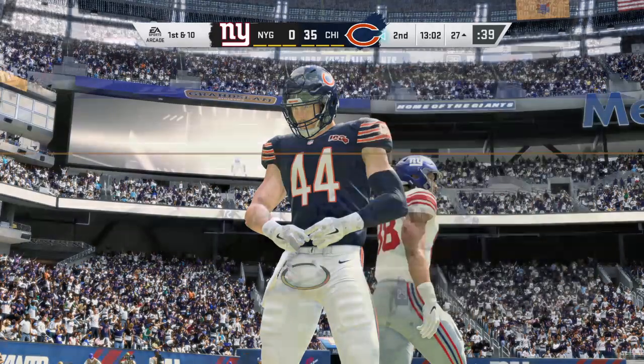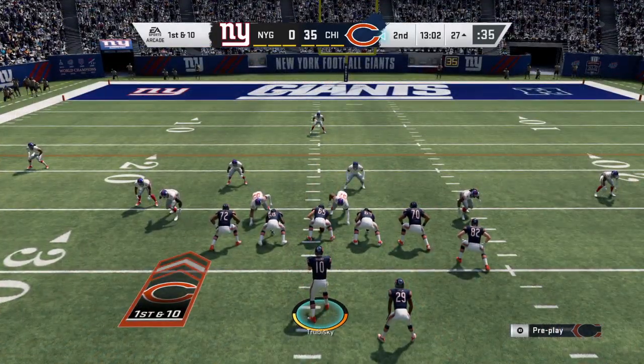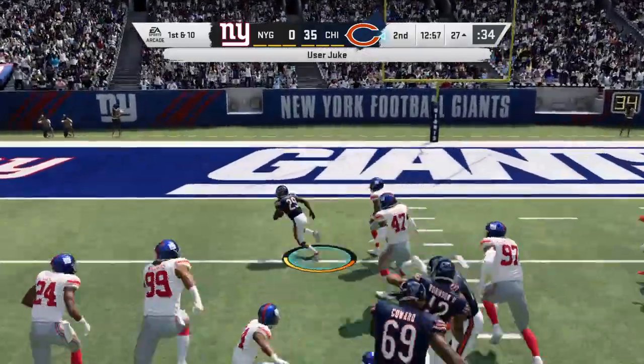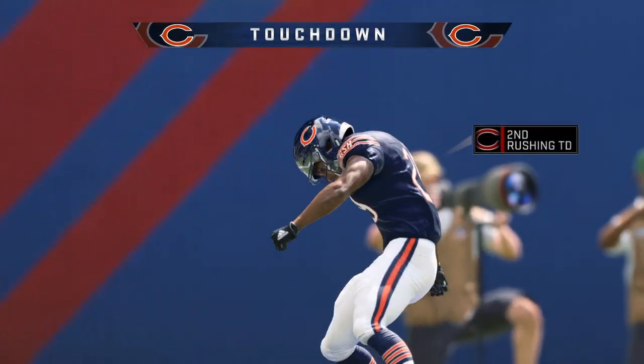Now, Brandon, this is a veteran quarterback back there. He should know better than to make a throw like this. This is definitely not his best ball. And I think he knew this was trouble the second it was leaving his hand. And he is in. Touchdown, Chicago.